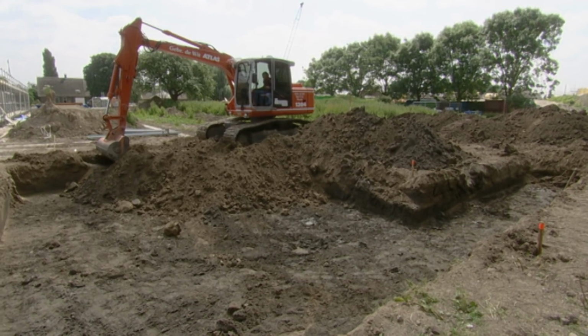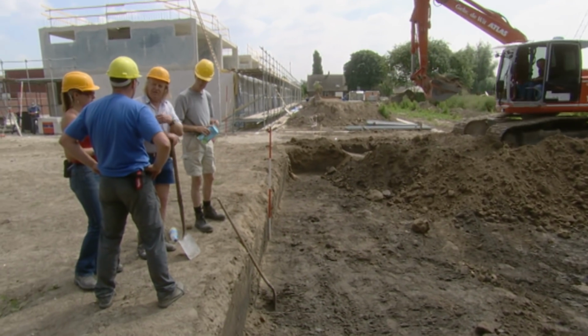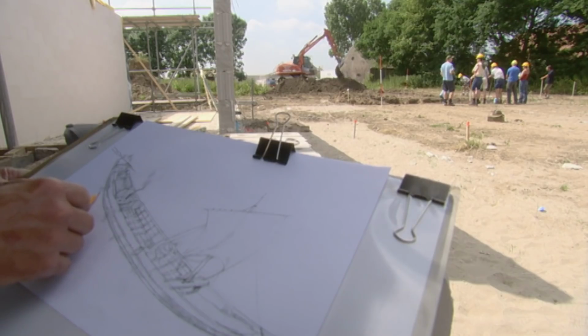This is a Zwammerdam-type river barge, named after the place where they were first discovered. These flat-bottom barges were used by the army and independent traders to move cargoes along the River Rhine. Most, like this one, have been dated to the 2nd century AD. But according to Erik, our boat could be significantly earlier, which would get the archaeologists really excited.